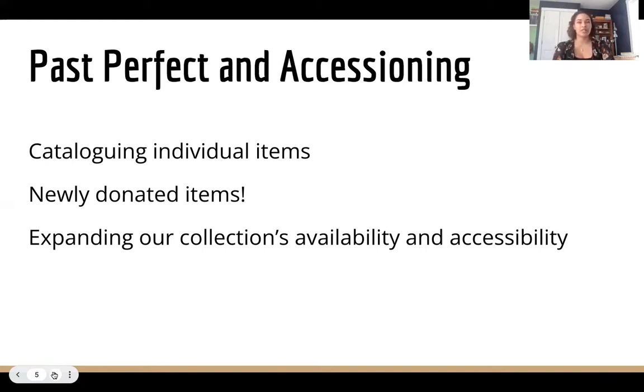The first thing that we do when someone comes in and says, I want to learn about this, is check Past Perfect to see what's there, to see if the name or the street that they want is in the system. Us being able to do that and them being able to do that is really highly dependent on even having this database. So it's really important that we have Past Perfect and have as many items cataloged in Past Perfect as possible.